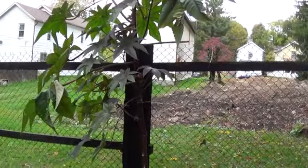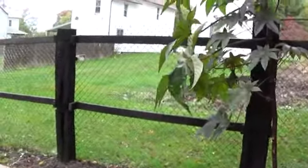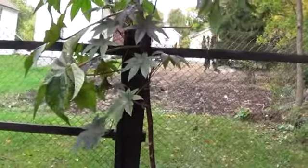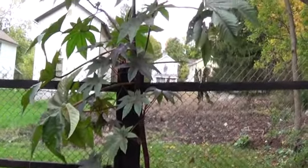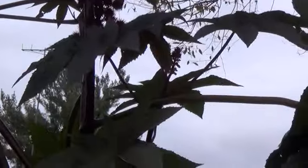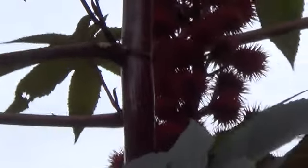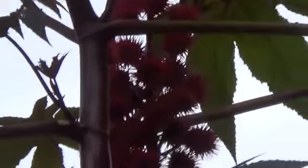Now this here plant is, oh shoot, I forgot the name of it. This is a poisonous plant. This is the castor bean plant. And it's getting ready to seed. The seeds are up in here, if I can see them up in there. There's the seed pods right up in there. So I'm getting ready to get seeds off of this thing for next year.